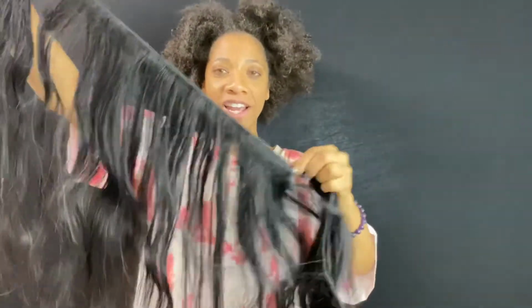So this tutorial is gonna be a two-pigtail up-top hairstyle, and I'm gonna be using some extensions. This is just a track of hair. So we're gonna be using this, and I'm gonna show y'all how we do it.